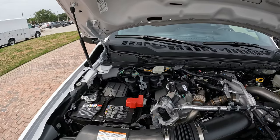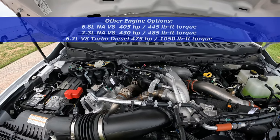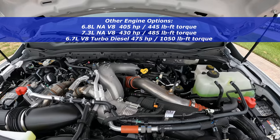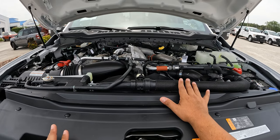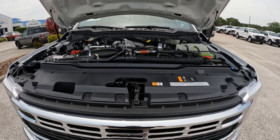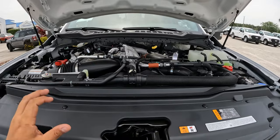For 2023, you have two versions of the diesel engine. There's the regular non high output version of the 6.7 liter, which is about 475 horsepower and 1050 pound-feet of torque. Of course, you've got the 7.3 liter V8 with about 425 horsepower. And we have the new 6.8 liter normally aspirated V8 with 400 horsepower. That's for the options. I'll put all those engines up here on the screen.